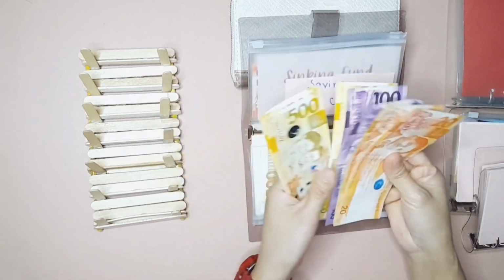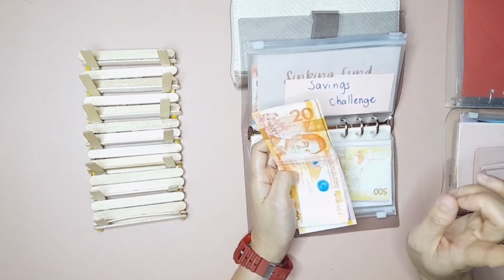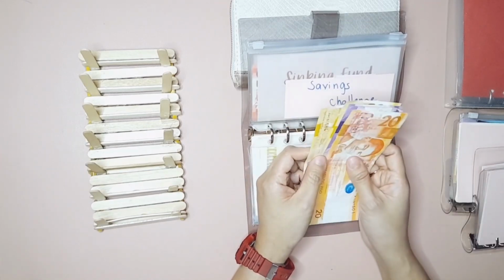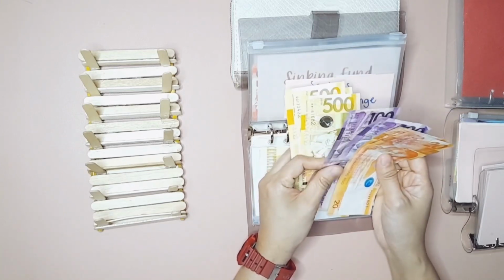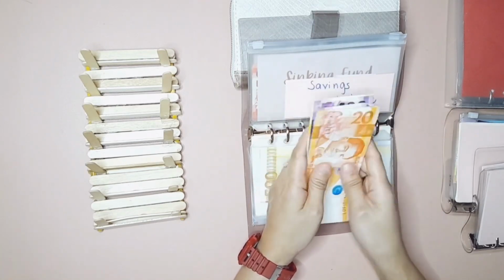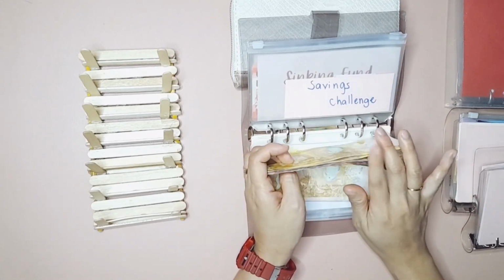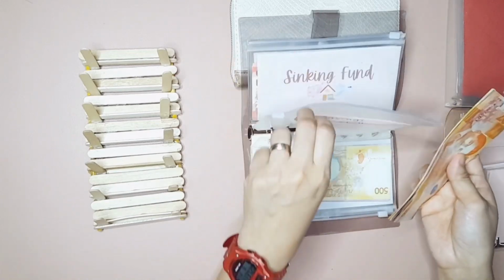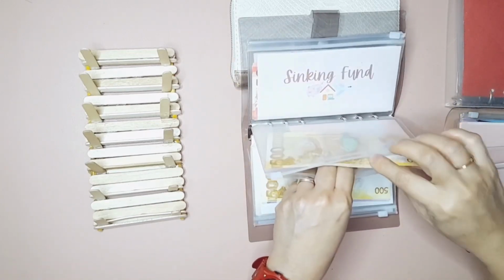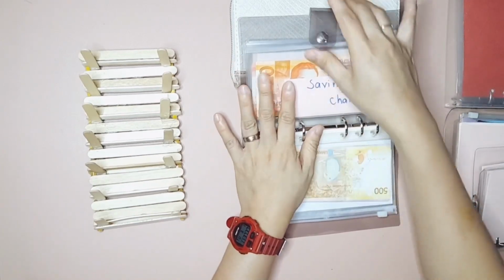So we'll just add this, and the total amount that we have for our savings challenges for the month of March that we will allocate is 500, 1,500, 2,000, 100, 240. So we have 2,240 that we will allocate for our savings challenges for this month, plus any side income that we will have. So that's a great amount already, guys. So that is what we have for today, guys.